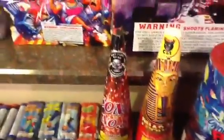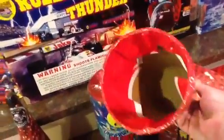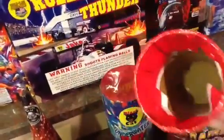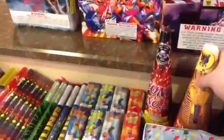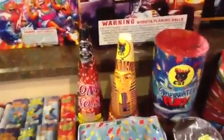These ones are just cone fountains. I don't really like them because they're very deceiving. The inside is all hollow. Actually, this is one of the better cones you can find. It goes up about halfway as far as powder goes. But yeah, one Cutting Edge brand, one Black Cat brand.